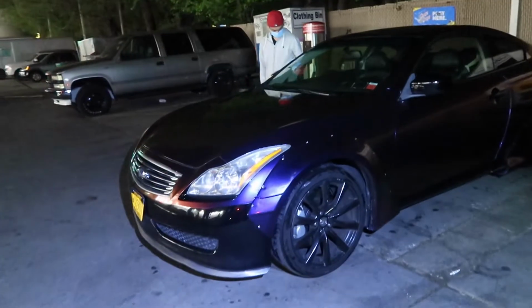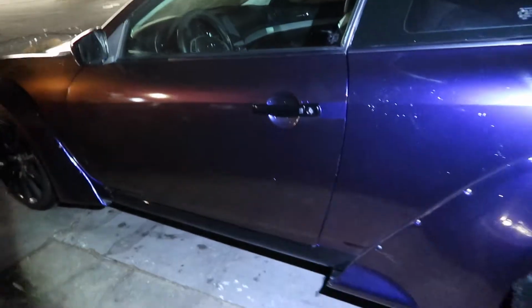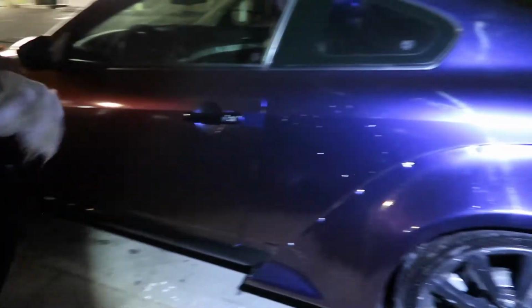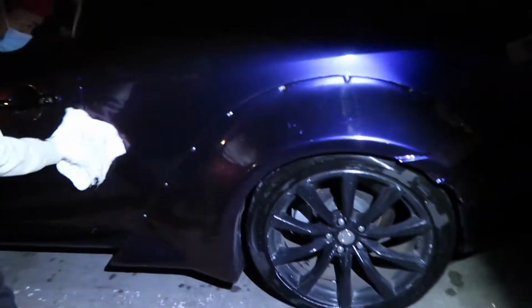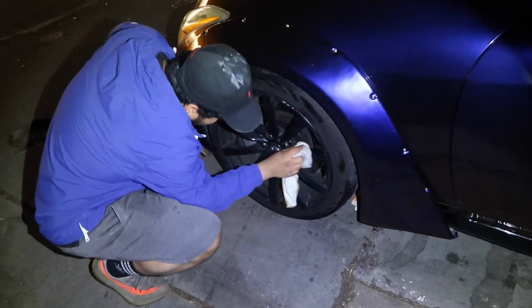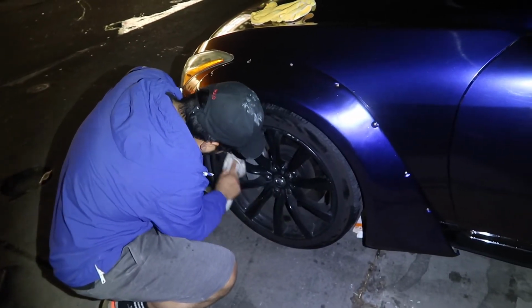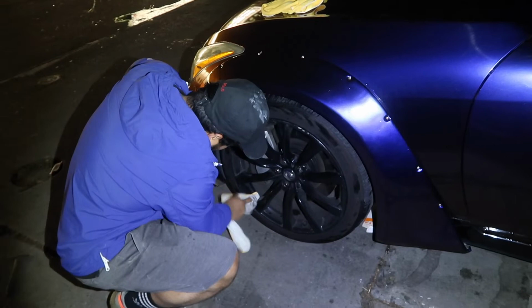Need some armor on the tires, but should be good. God damn. Yo, you missed a spot, puppy. Come dry this. Still wet. You gotta clean them rims, my man. It's gonna cost you. Damn, this should look clean. You ain't scrubbed them, right? That's why. This guy probably did one mad good.